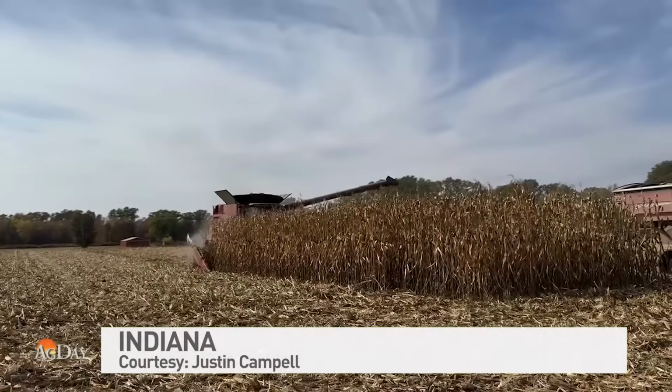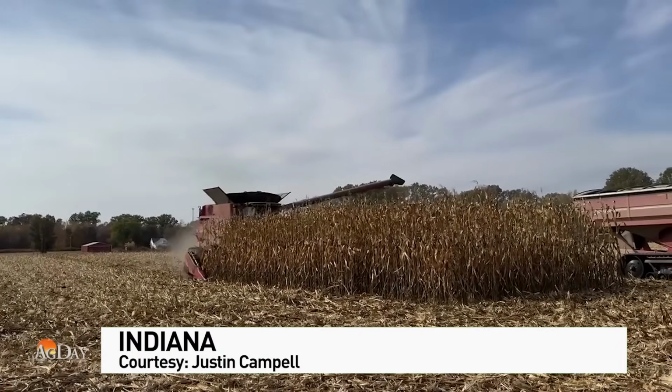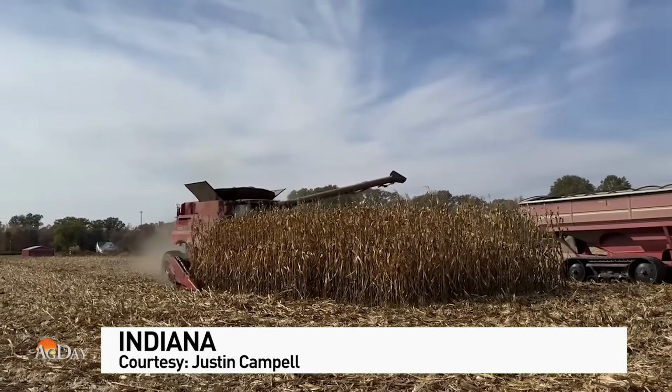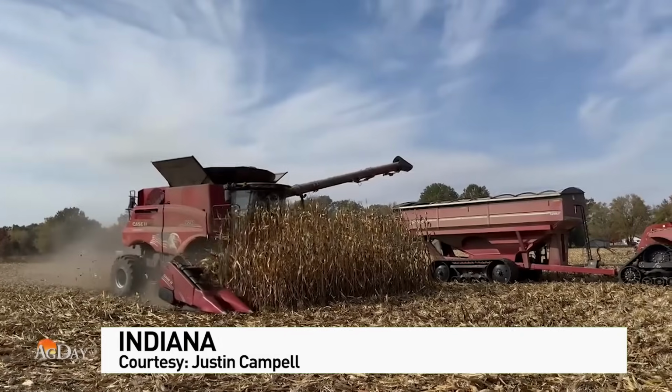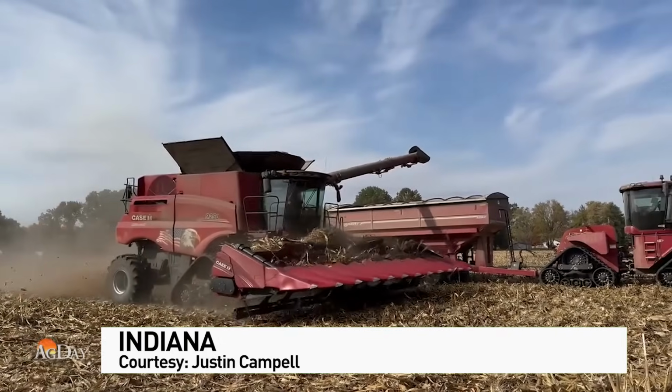And another farmer wrapping up harvest, Justin, sending this one in of Indiana, says he's thankful for such a great crew. And of course, for the folks at home, keeping them fed. I'll have more on your forecast coming up.